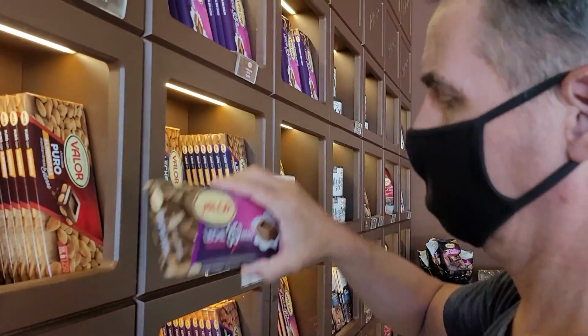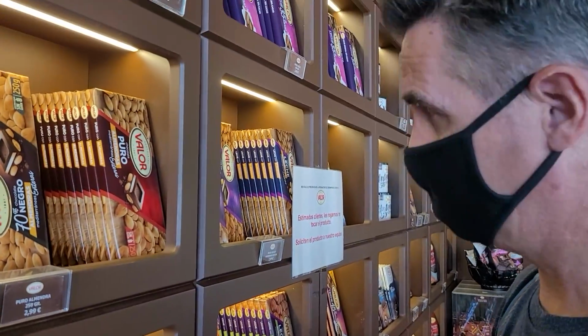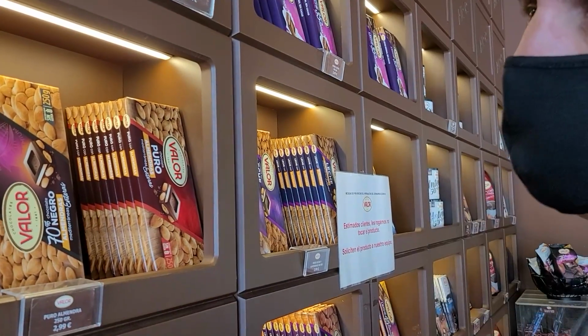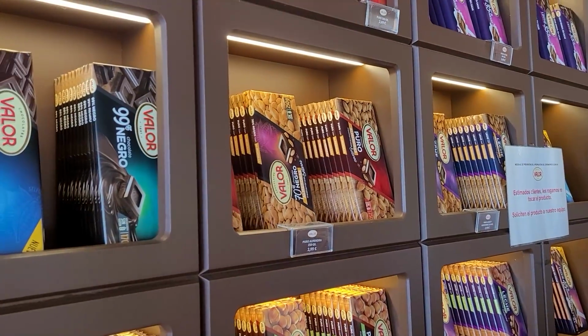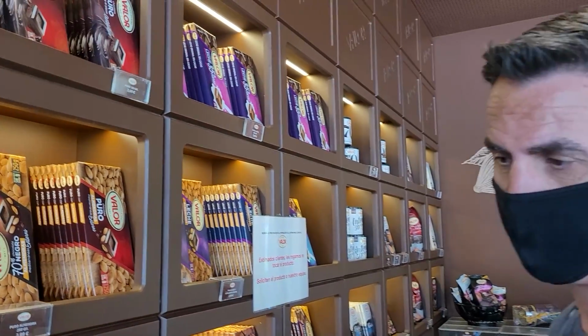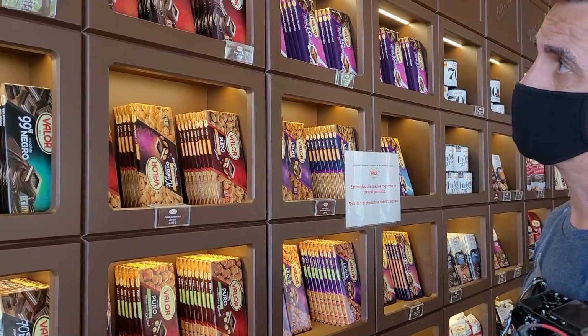What'd you find? Yeah, it's so heavy. This is the Velour? How do you pronounce it? Velour store. There's a factory here as well, but we're not sure if we're going to make it up there. It's the biggest chocolate factory in Spain. We're not going to tour it though. No, don't think so. All right, so we just came out of the Velour chocolate factory store.